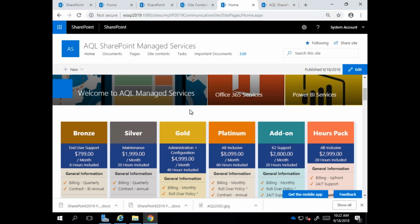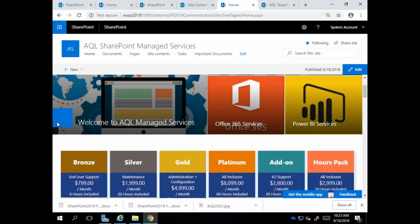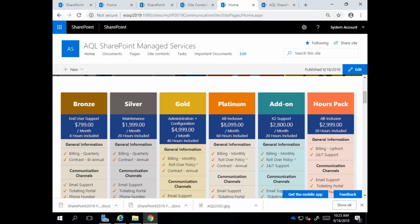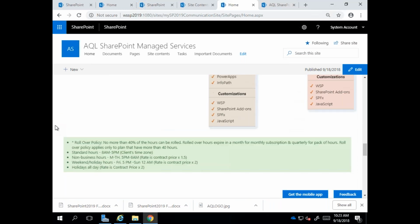A communication site is primarily for displaying a product. There's going to be very few contributors and a lot more viewers in here. Once it's developed, it looks pretty cool, and this is all responsive again, unlike CQI. So these are our managed services packages. Please reach out to us if you're ever looking for any managed services, which offer anything from end user support all the way to K2, Nintex, Power BI, Microsoft Flow, and migration services. I'm not going to talk much about that, by the way.